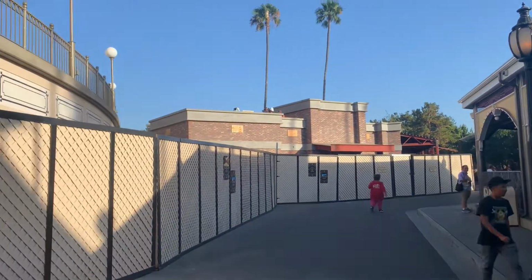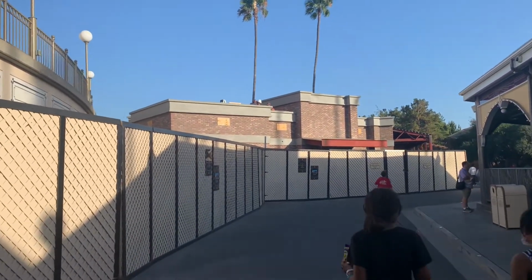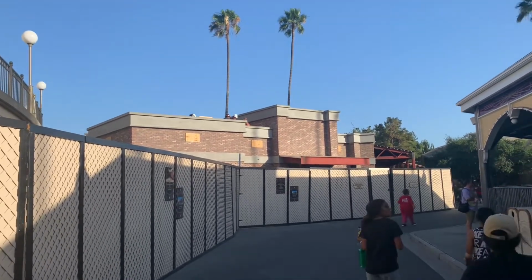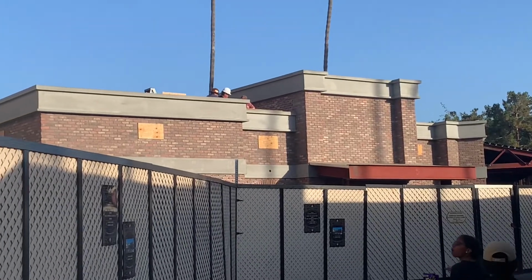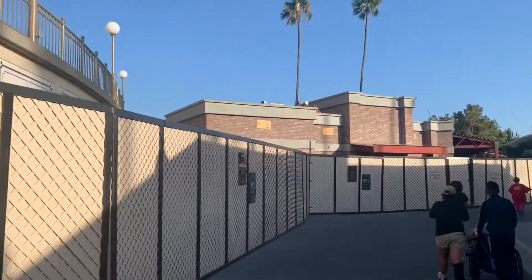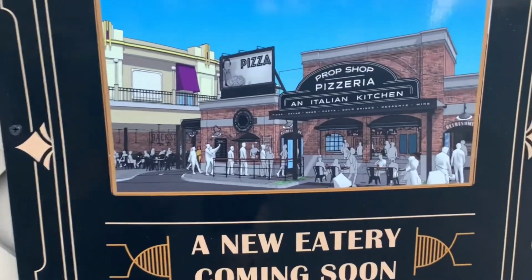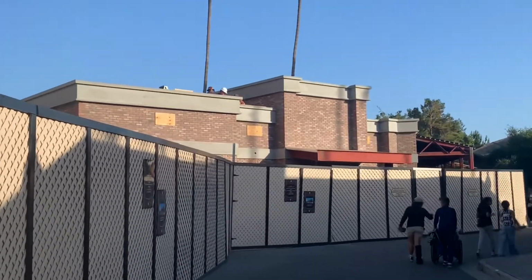As we come around the corner today, they're still working. Look at that. Prop shop is coming to life. Wow, look at that. It is coming to life. And the guys are up there still working on the plans. Still working away. Here's what it's supposed to look like, just to remind you.